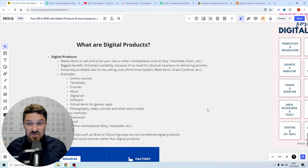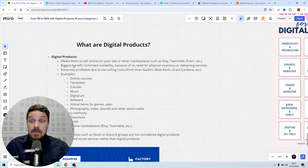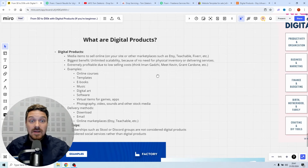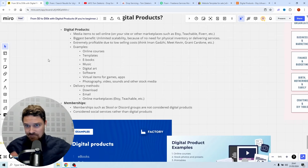Of course, you need to grow an audience or use digital ads and things like that. But we're going to talk about it. You don't have to have an audience for this to work. Don't worry about it, okay? So the biggest benefit, of course, is unlimited scalability because of no need of physical inventory or delivering any services, what we do when it comes to drop servicing, SMMA, and things like that.